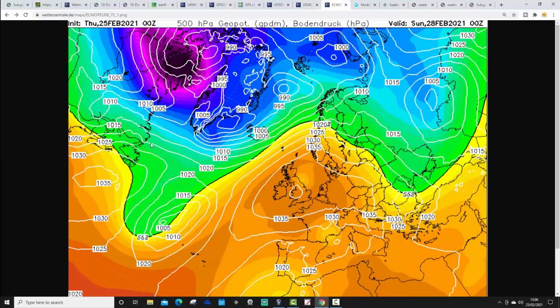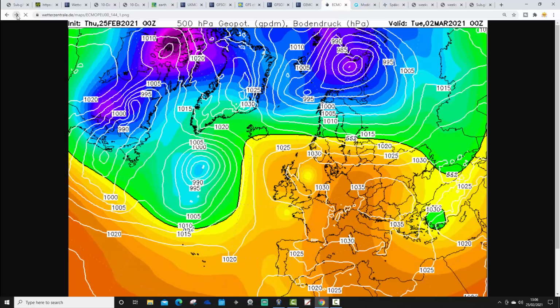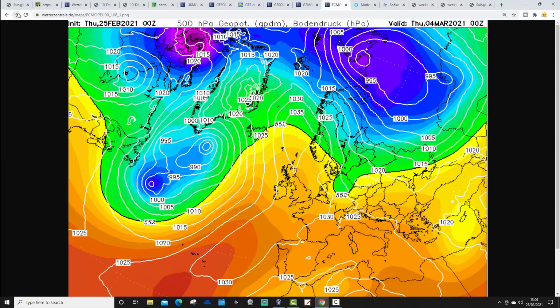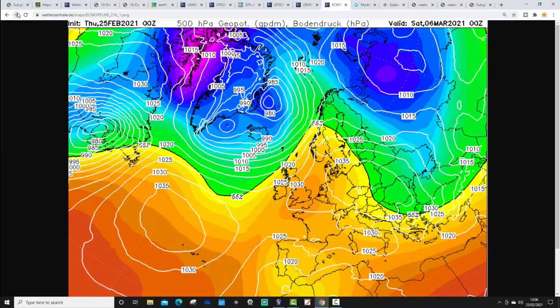ECM looks like that. High pressure dominates on Sunday. Plenty of dry and fine weather. The high pressure vest goes on into the early part of next week. Then the ridge tries to build northwards. We do put cold air down into Scandinavia. We don't tap into it though. The ridge sort of just collapses over top of the country.